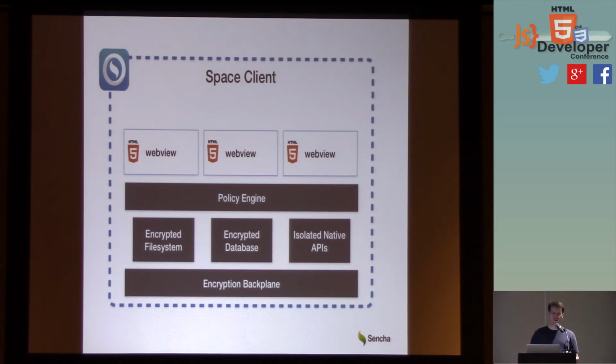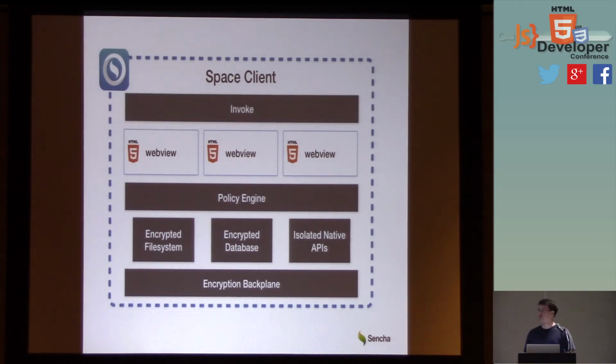So you can build applications, and then your administrator can say, this application should have access to the encrypted database, this application should have access to photos, contacts or whatever native APIs are available. And it can be controlled on a per application basis. And on top of all of this, we have our Invoke API, which allows the web views to talk to one another.